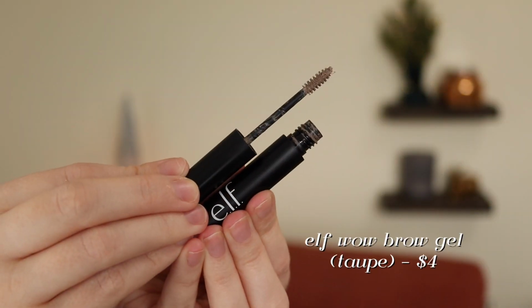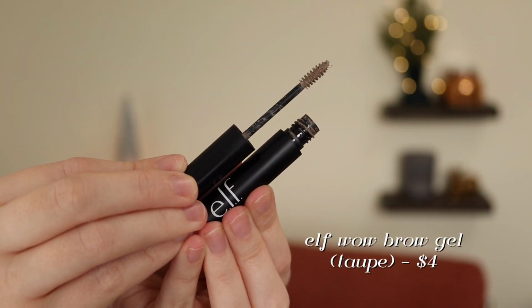This is one of those things I feel like is a great investment because it lasts so much longer than any drugstore brow pencil. And then this is a 2-time winner again, the e.l.f. Wow Brow Gel. I have the shade Taupe. This is just such a great brow gel. It's not too wet. It just gives a soft hold to your brows.